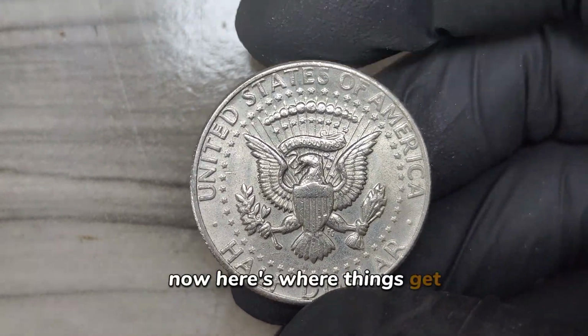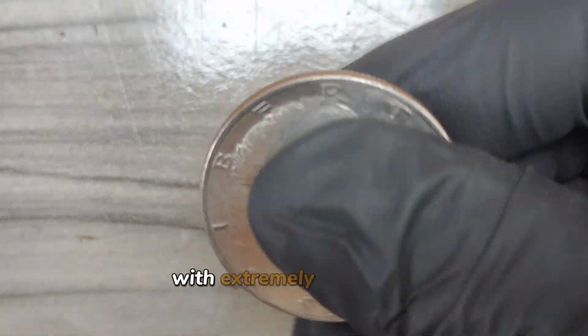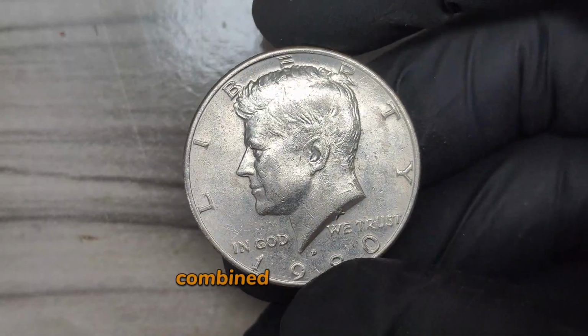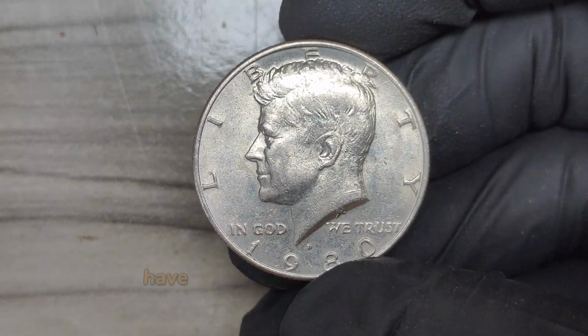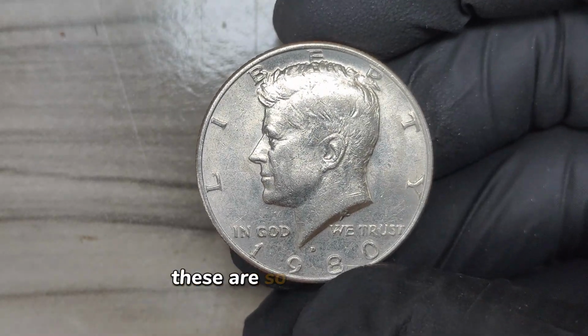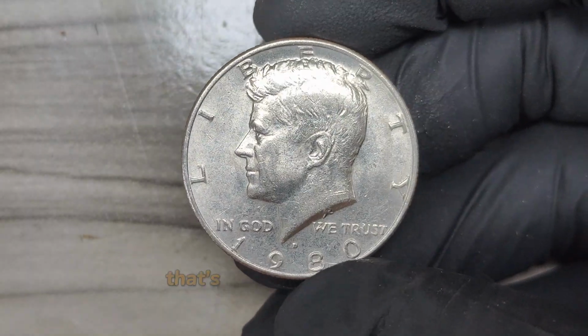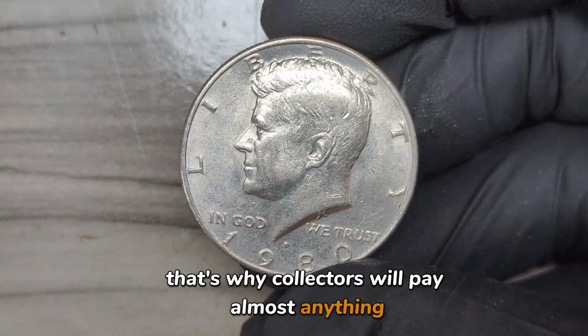Now here's where things get interesting. A few reported 1980 D Kennedy half-dollars with extremely rare minting anomalies combined with a top-grade certification have been valued in the range of $1.5 million. These are so rare that only a handful exist, or may even be unique. That's why collectors will pay almost anything to own one.